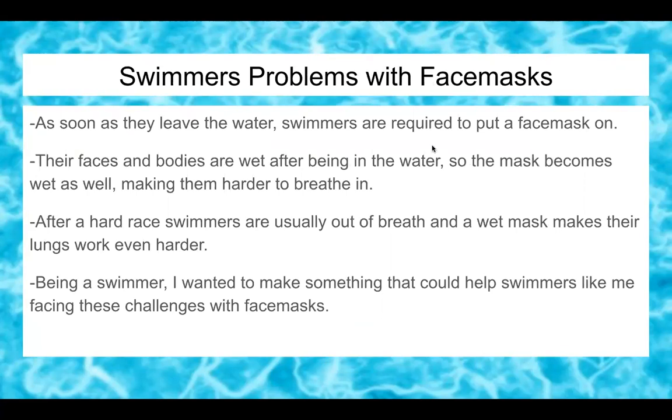So, the problems with face masks. As soon as we leave the water, we are required to put a face mask on. Their faces and bodies are wet after being in the water, so the mask becomes wet as well, making it harder to breathe in. After a hard race, swimmers are usually out of breath, and a wet mask makes their lungs work even harder. Being a swimmer, I wanted to make something that could help swimmers like me facing these challenges with face masks.